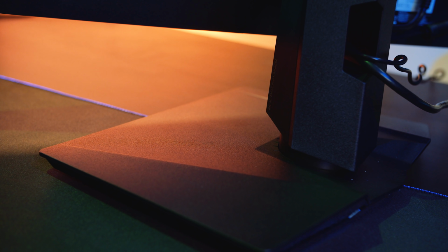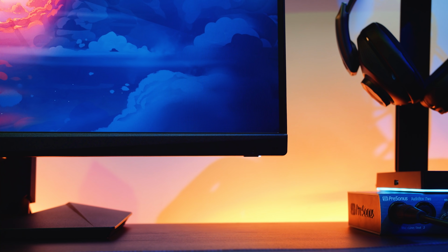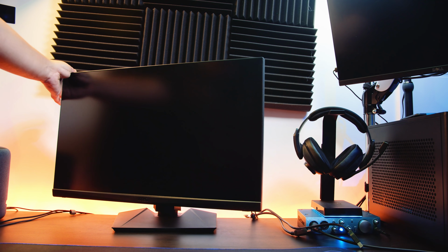The build quality is good, and the aesthetic on the front has been dialed down a bit compared to other MSI panels. It's got a zero bezel design with a matte screen surface. The stand is fully height, tilt, swivel, and rotation adjustable.